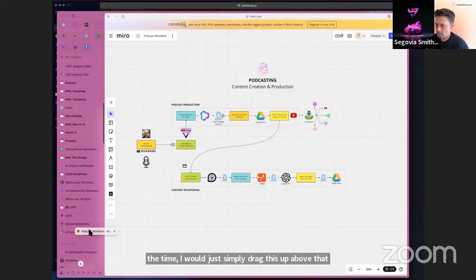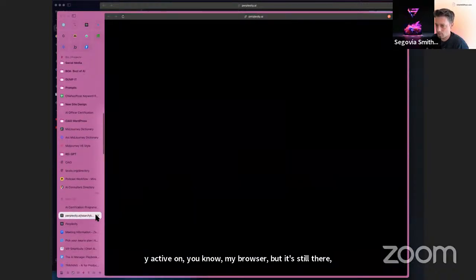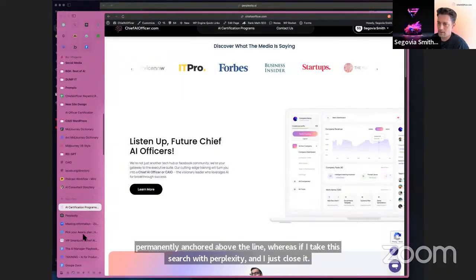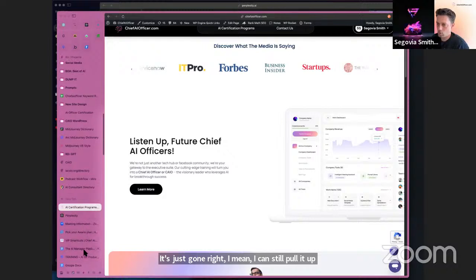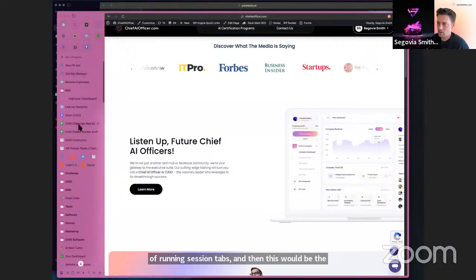There's the little, see where it says clear. So as long as I go above that clear line, now that's the equivalent of a bookmark, and it'll just stay open. Now, if I click minus on this, it's going to close the resource, as in it's not openly active in my browser, but it's still permanently anchored above the line. Whereas if I take this search with Perplexity and just close it, it's just gone, right? I can still pull it up from the history, but these are the equivalent of running session tabs. And this would be the equivalent of your browser bookmarks, where you can organize them and put them in folders and so on and so forth.